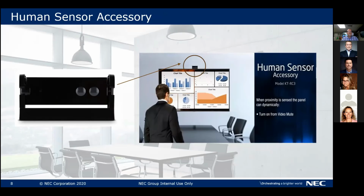One great product that not a whole lot of folks know about, at least when I used to travel and talk to a lot of people out there at shows and meetings, is what's called the human sensor accessory. The human sensor accessory, the KT-RC3, is actually a remote control extension accessory, but it also has a motion sensor where you can do things to the display.